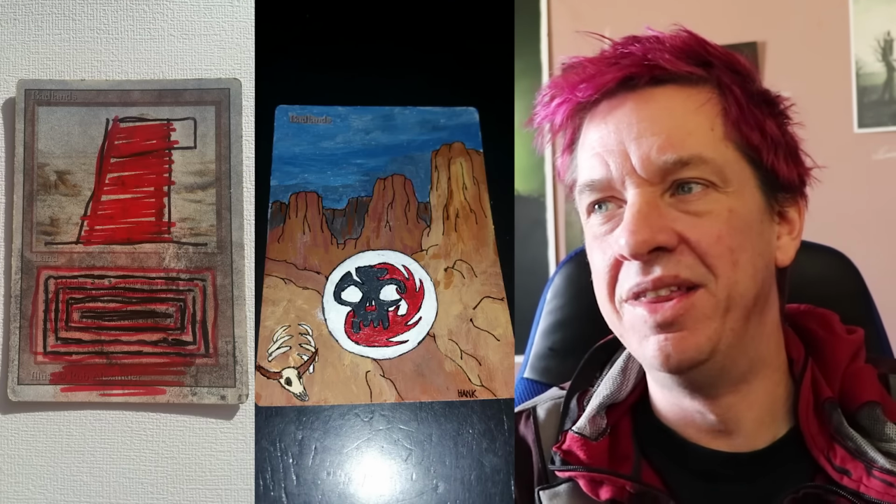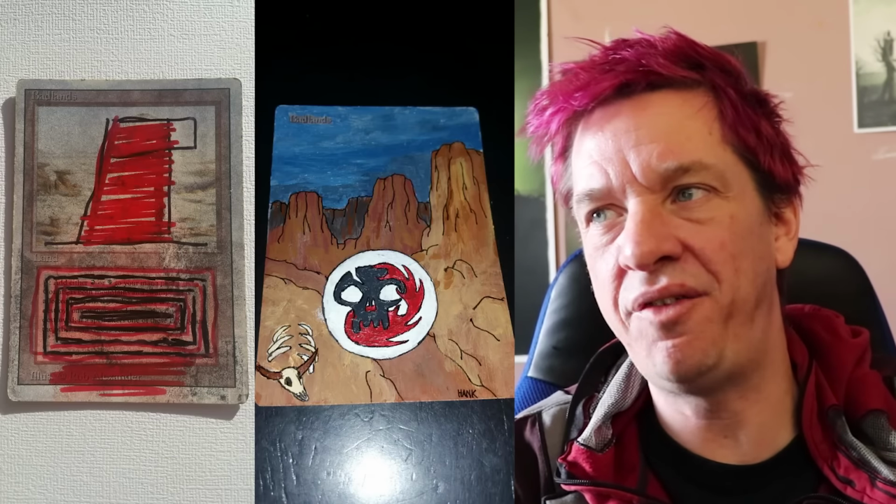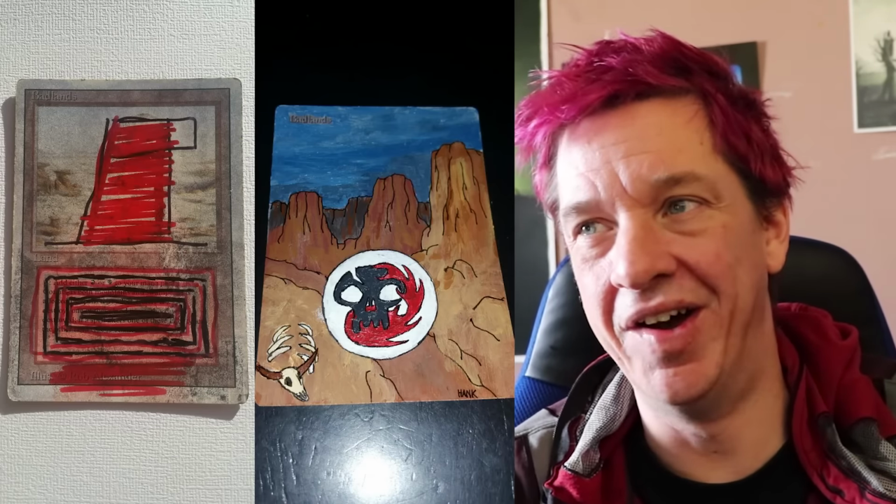The Badlands redo isn't too bad, actually. It's definitely a massive step up from the original. My God. Moving on.